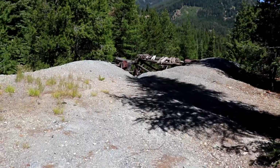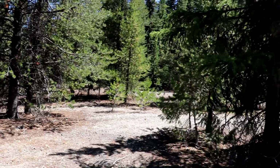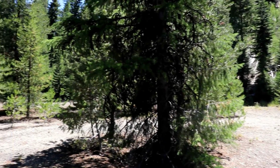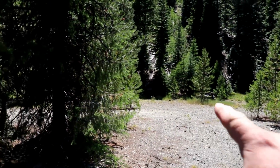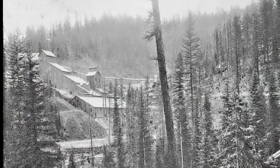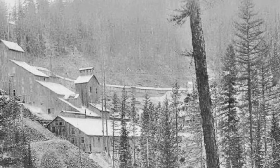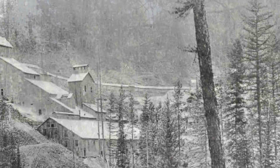Here's this ore bin. Again, I think this was put in later because the original mill over there, they kind of have a little covered tramway or railroad tracks or cart tracks that went along over there. As you can see in this picture, it's pretty easy to see where that went around there. And then the mill was down below here just a little ways, maybe 100 yards over there. So they had that covered all the way over.